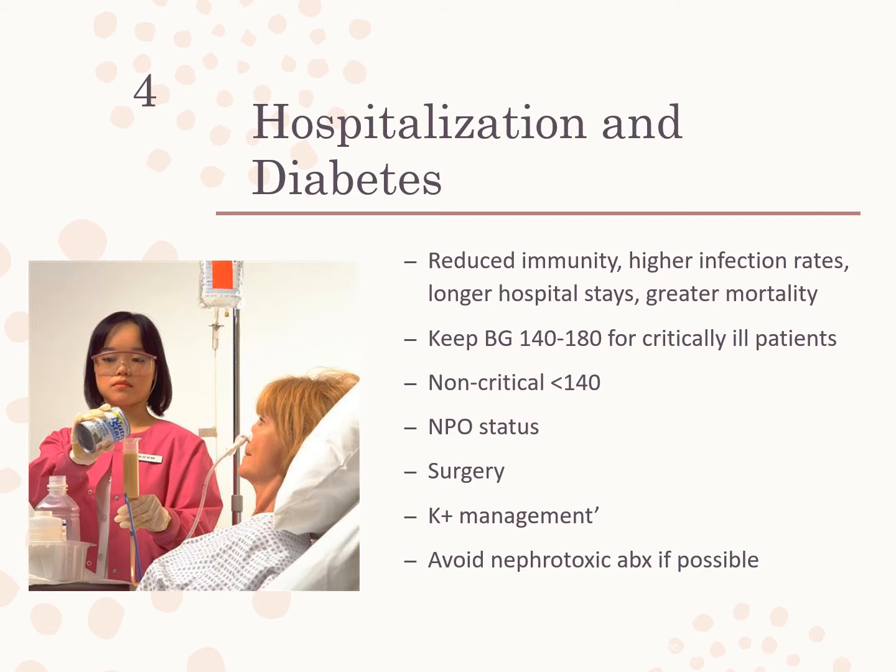So what are we going to do if our patient is NPO? If our patient is NPO, we need to make sure that we hold any rapid or short-acting insulins. A lot of times we might still give NPH, and we might still give Lantus or Levemir. Lantus is also known as insulin glargine, but we definitely want to hold the rapid or the short-acting unless the person's sugar is really high and it's indicated.